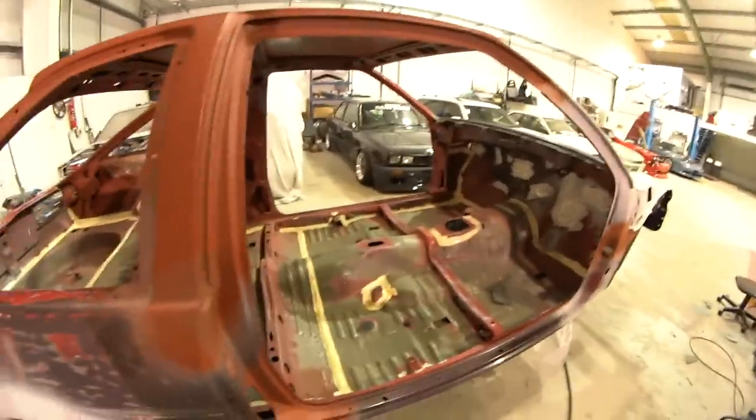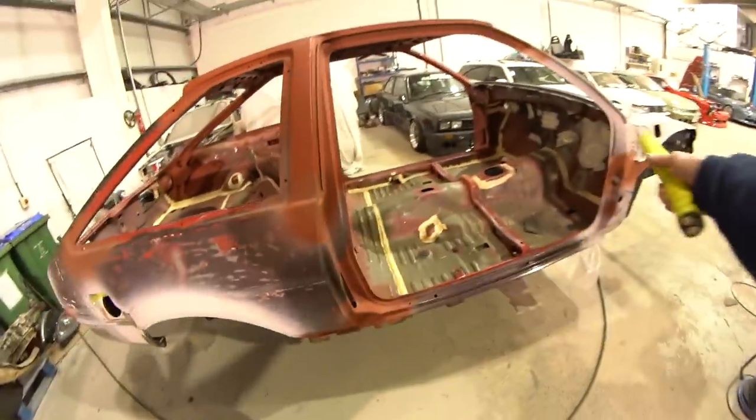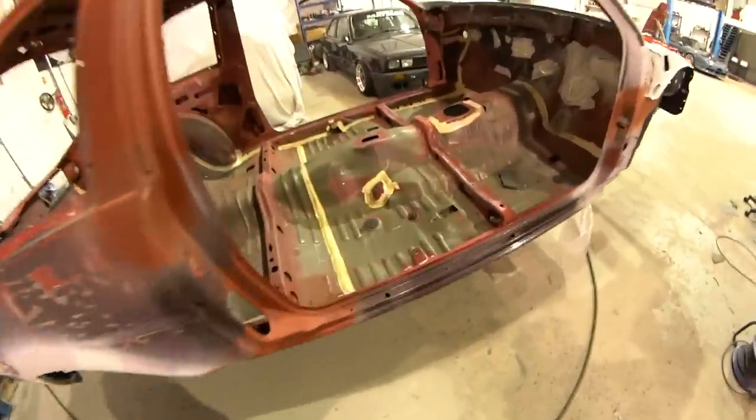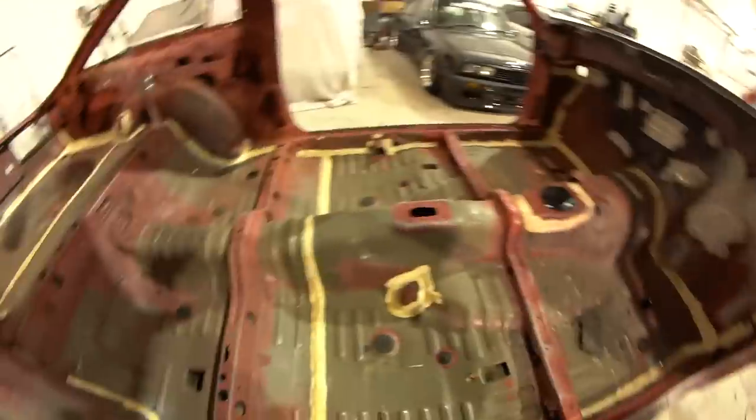2 years, 2 years and maybe 2 months this thing has been like this. So I'm sick of looking at it like this. I'm sick of looking at this color. So we're going to put another color on it and I'll probably hate that too.